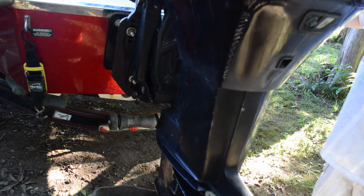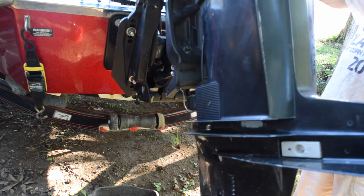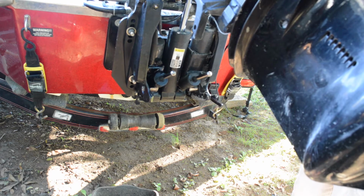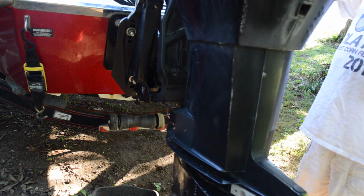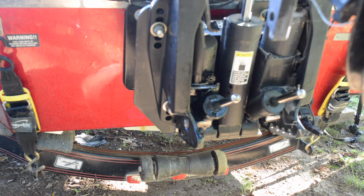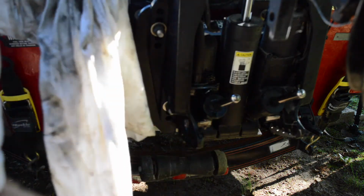Trip limit switch is working. Alright. We'll cycle it a couple times. It seems pretty elementary. You guys might be like, it's just a messy job. I mean, just keep cycling it up and down several times and you'll get the air out of it.